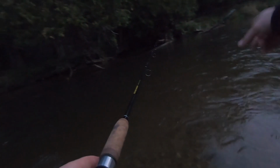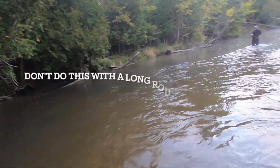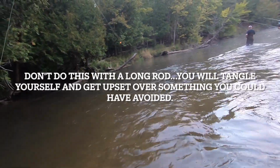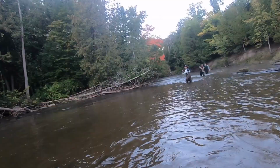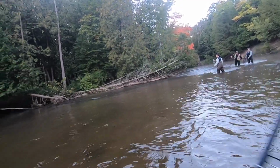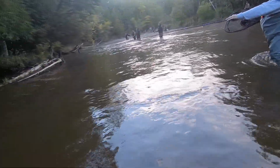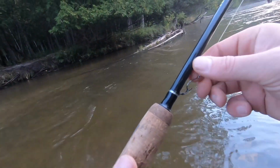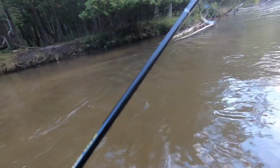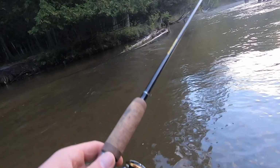See him? One right there. Really? Yeah. He's got a fish somewhere. Right here. Oh, he snagged him. There's a fish right there. See him? You want to crack there? Get it in front of him. He's still in there. Oh, he's right there. I can catch him with my net.